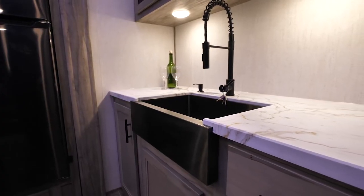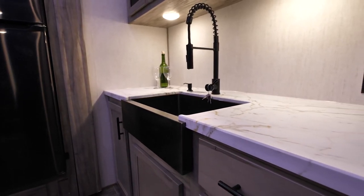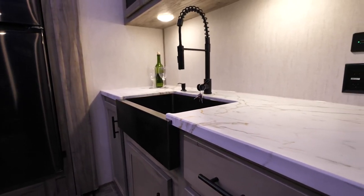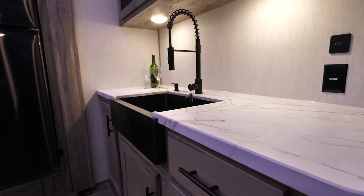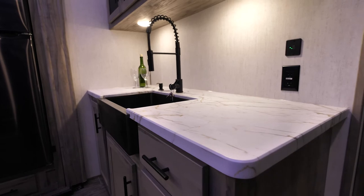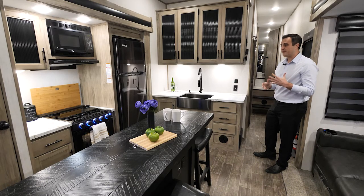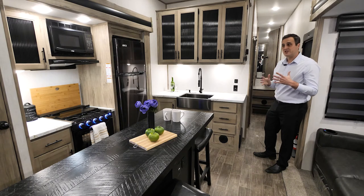You're going to have the oversized black stainless farm style sink, pull-out faucet. Next to the pull-out faucet, you're going to have the hand sanitization station, which is going to allow you to clean your hands. Obviously, that's important nowadays. Tons of drawers and extra storage down below. This kitchen's going to offer some of the best counter space, kitchen storage available along with its versatile seating and sleeping, making this a great coach.